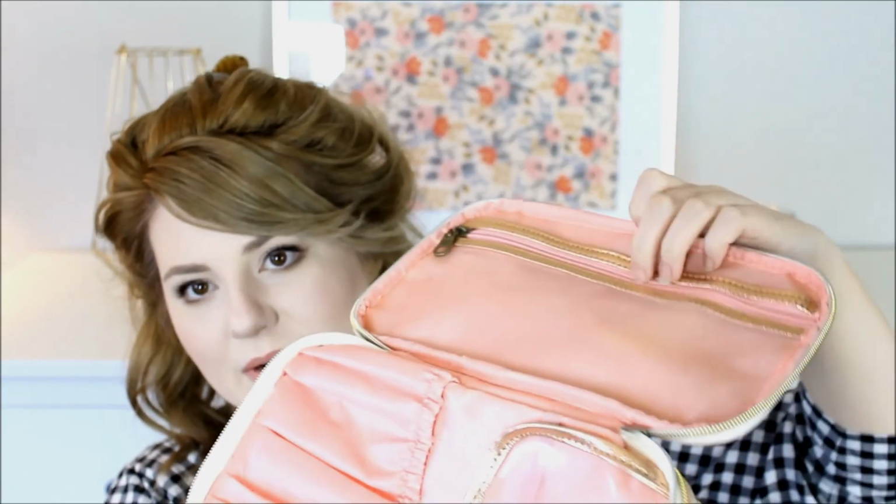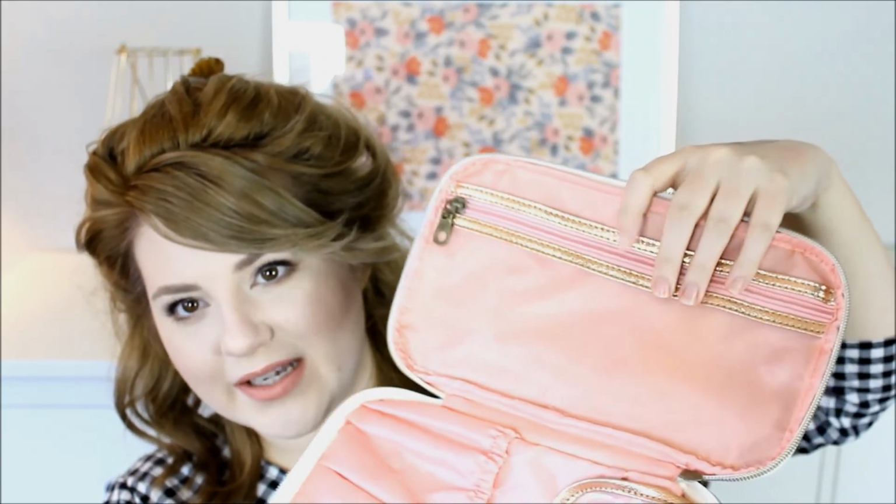Then the top compartment looks like this. So I normally put hair accessories, bobby pins, maybe a comb in here, and then this is where I keep all of the brushes that I bring. So I really find that I don't need more than this, and it's so handy. Everything lies flat, everything just fits really cozily in here, and yeah, really like it.